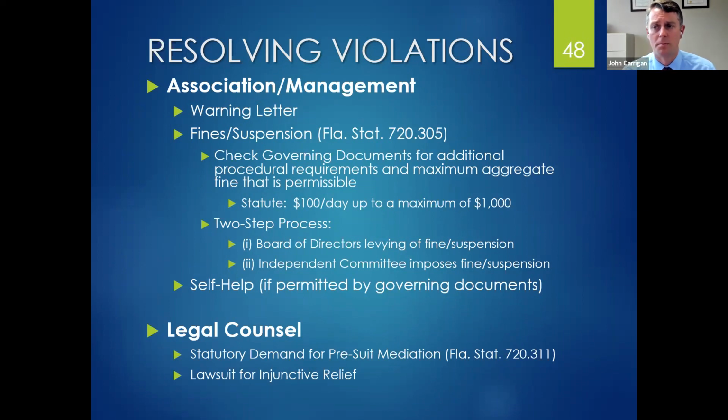I put down here self-help. So some associations, based on your governing documents, do have the ability to exercise self-help, meaning that they can go on the property and remedy a violation. Most of the time, what we see is somebody that's not taking care of their lawn, right? They're up north, their landscaper quit, or for whatever reason, the grass is 2 feet high. The association, upon proper notice, can exercise that right. And if your governing documents provide, can then charge that cost back to the homeowner and collect it as an assessment. That's going to be in your governing documents.